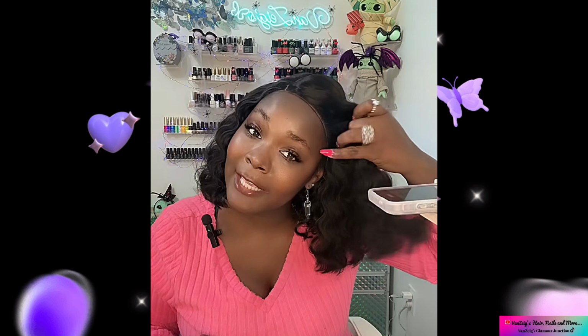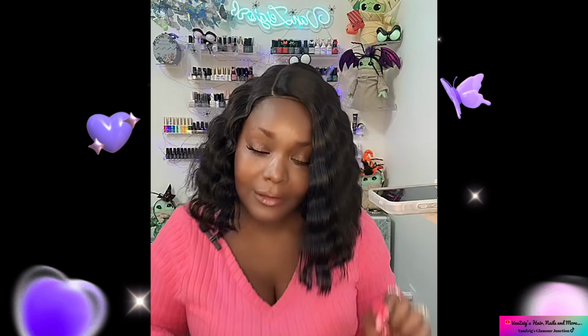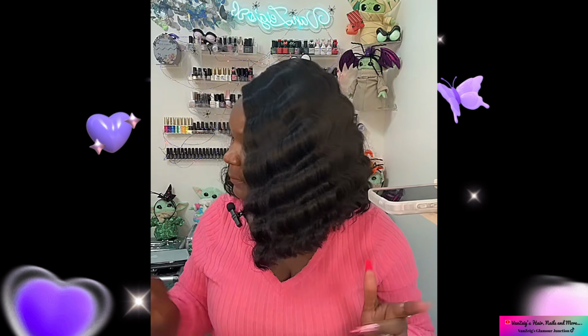Woohoo! Yes, it's giving glam, full glam. This is pretty, y'all. Oh my goodness! Wow, I really like this. And I like that it's kind of asymmetrical. Is it supposed to be asymmetrical? Oh, it is. Okay, I didn't even notice that before.